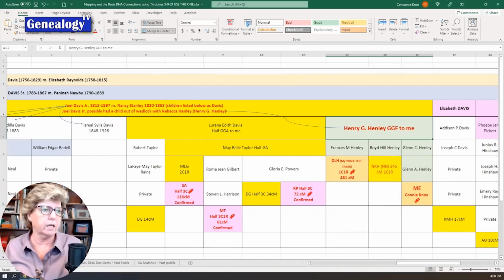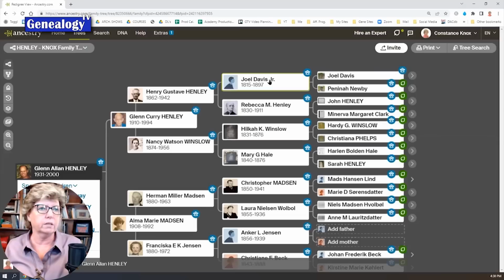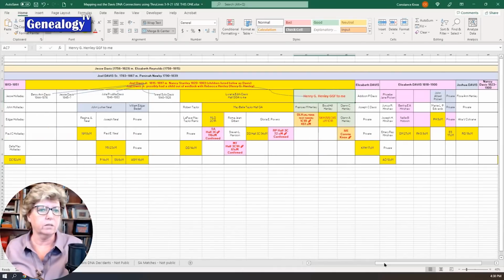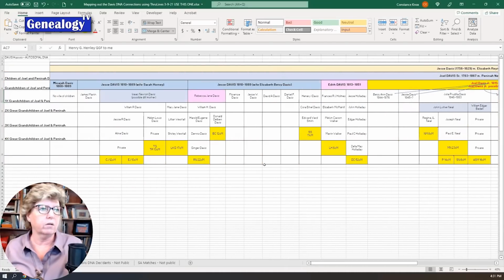This is the guy that I plugged into this tree, right? Here's Joel Davis as a hypothesis. And one of these days, I'm going to get Ancestry to fix this, where we can put hypothesis right here, because I don't want people that are visiting my public tree to assume that is the gospel truth, because I'm still working on this. I don't know which one of the brothers, there are 5 of them. Let me back up. I know this is hard to see, but there are 5 brothers.